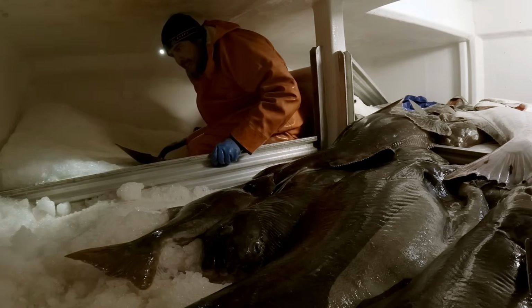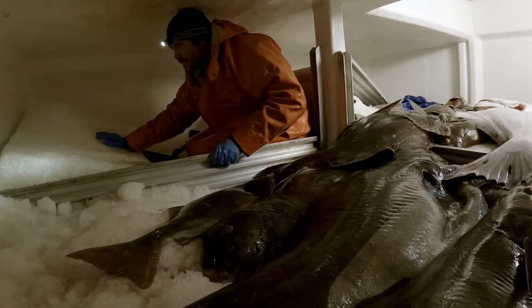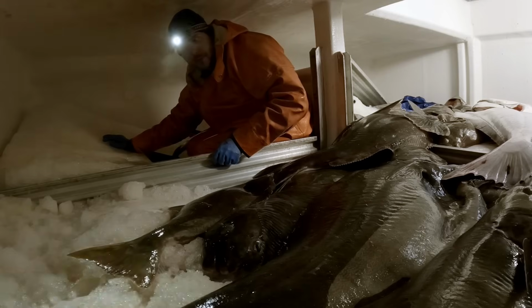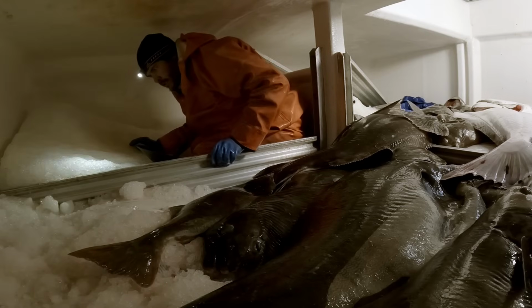This ice here has held amazingly well. This chunk over here we got over 3 weeks ago, pretty close to a month ago. So we're super impressed with the insulating capability of this fish hold.